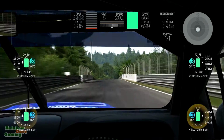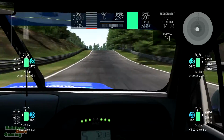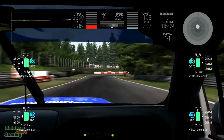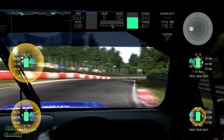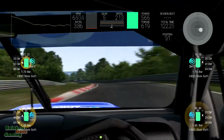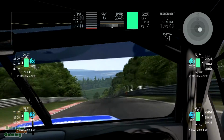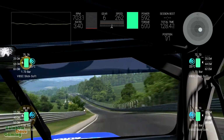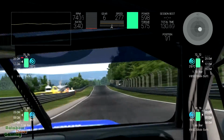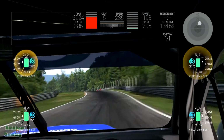So off we go, down towards Flugplatz. This right here is Flugplatz. Just thought I'd take a bit of a cautious brake there. Probably not necessary. And we're going to max out somewhere around the 300 region. There we go, 281.